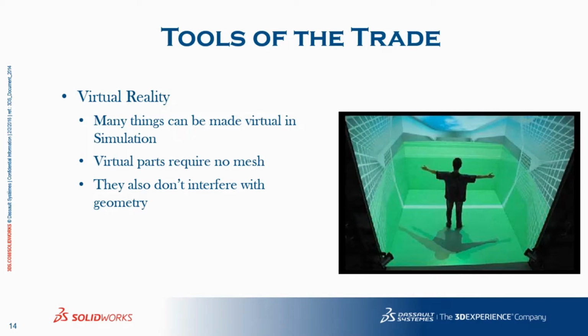A good example of this is if you're designing like an engine mount. You don't want to mesh the engine, that's really complicated geometry, but you want the weight of that engine, so you can represent the weight of it virtually without having to mesh and run it, and you'll get the same result as if you did mesh and run it with the material. And another big advantage is that you don't need to interfere with geometry.